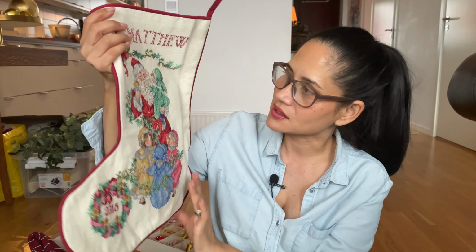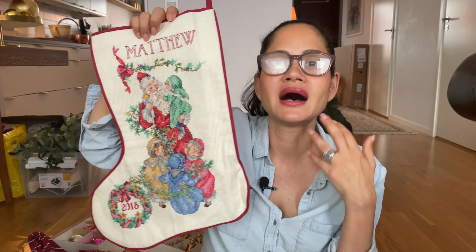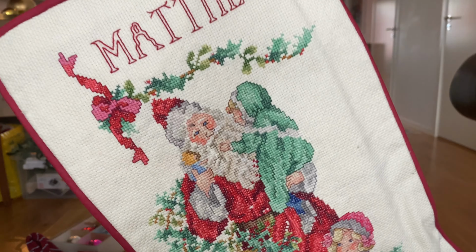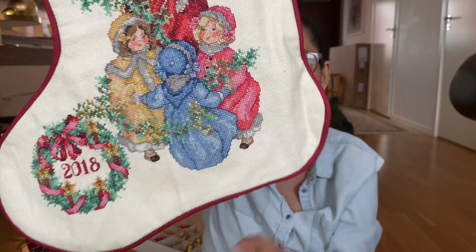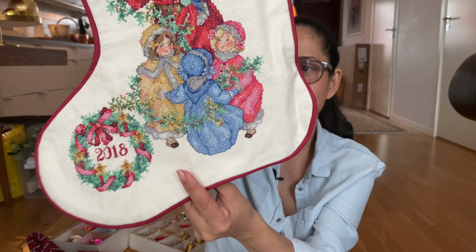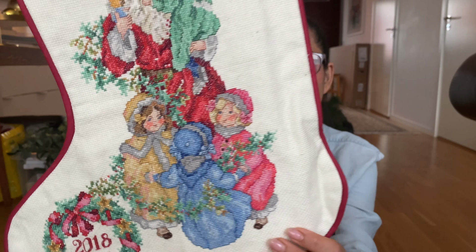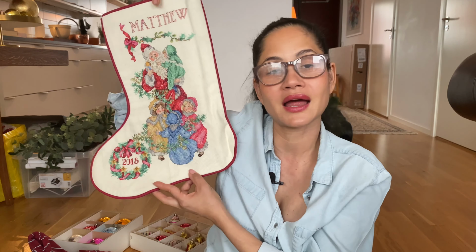Okay, let's see what I have. Oh, my mum made these. I mean, I don't even know what to say. They're so precious. People buy stockings in the shop. I don't. My mother made my stockings. These are hand stitched, they are cross stitched. I don't even know what to say. I just feel like crying every time I see them. It's so beautiful, and my kids are just going to have such a great memento of her to use every single year. I really don't know what to say.